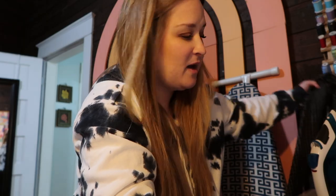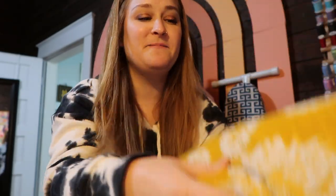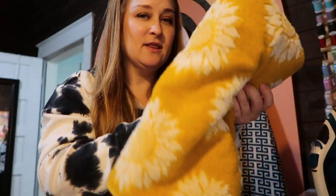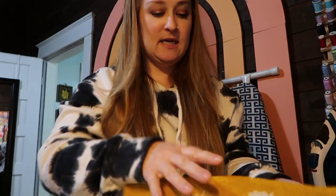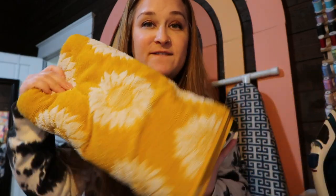I got all kinds of sewing piles over here. I found this. This is a bath towel. I found this at Ross. I got three of them. This is the right side, the side that's meant to be seen, but the inside is just as fun. So I've been wanting to make a jacket cardigan thing out of this because I thought, very cozy.